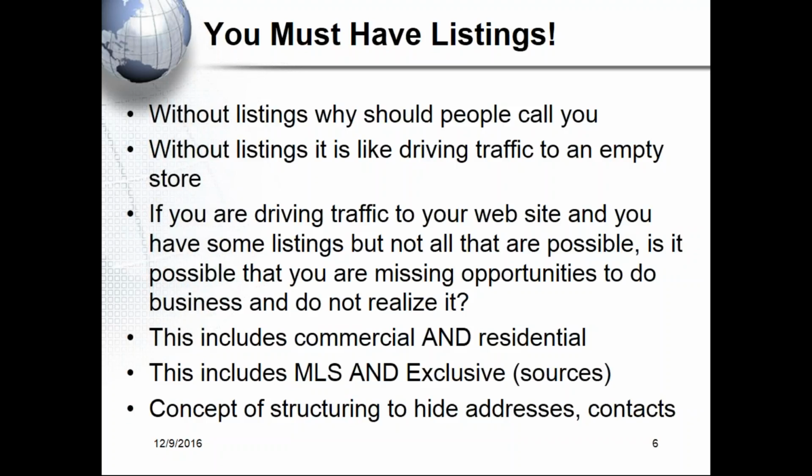So power of sales, that's another keyword that can be on your website. Would you like to have that triggering leads for you? And then just refer it to the broker that's got that listing.